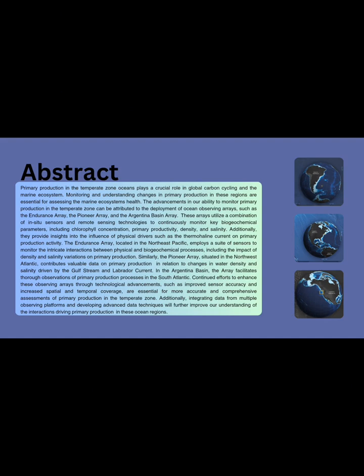Integrating data from multiple observing platforms and developing advances in data techniques will further improve our understanding of the interactions driving primary production in these ocean regions.